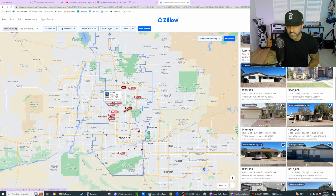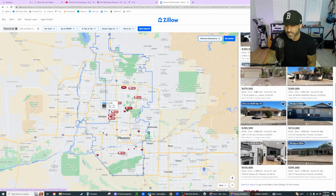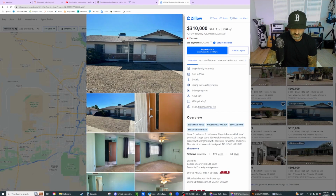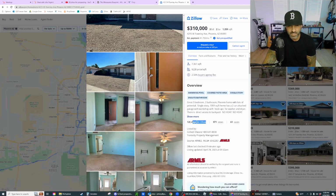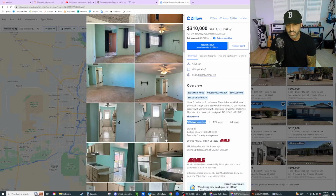Let's see, price cut. So these are going to be good properties. They're already dropping the prices. 120 days on Zillow. So, single story, if I'm calling on this property, I'm going to ask, why do you think this property has not sold in 120 days? There's a reason for it, okay?